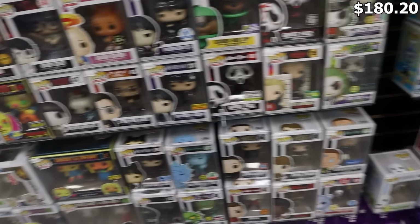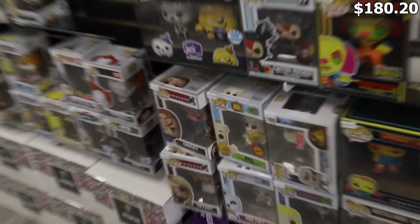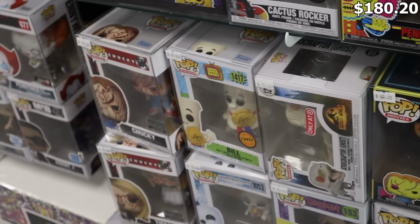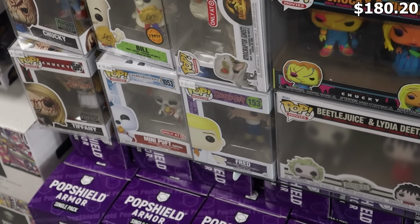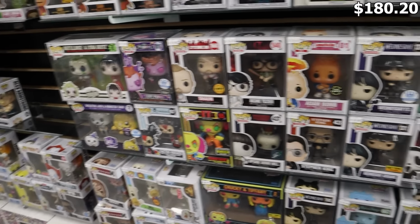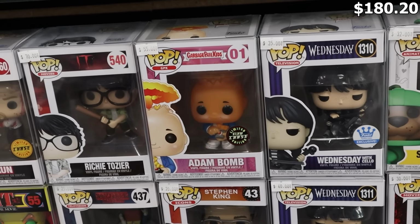Okay, moving right along, guys, right next to the Disney stuff, it looks like a good mix of cartoons and movies. I have that one in my collection right there, guys. The Bill from Schoolhouse Rock is awesome. Also do have Fred. I think I have all the original Scooby-Doo Pops in my collection now, so those are definitely fun to see, but kind of going through everything right here. Oh, that Atom Bomb chase is sick. One of the best glow-in-the-dark chases for sure.